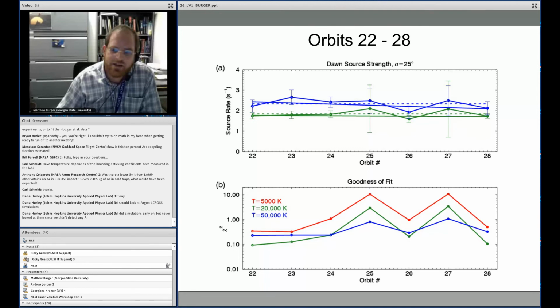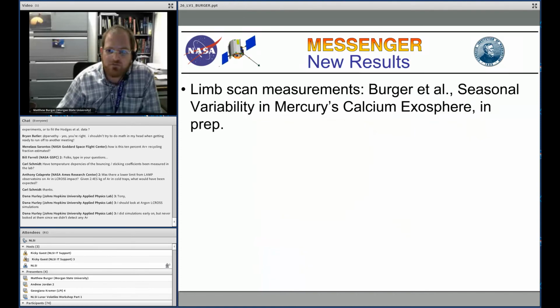The goodness of fit plot is basically trying to show that the 20,000 and 50,000 K sources both do equally well, and the 5,000 K source doesn't work at all. And visually, the 5,000 K source is clearly not a good source.